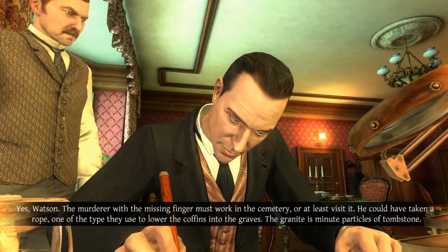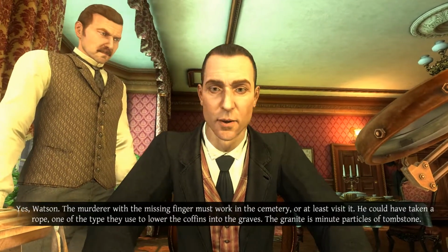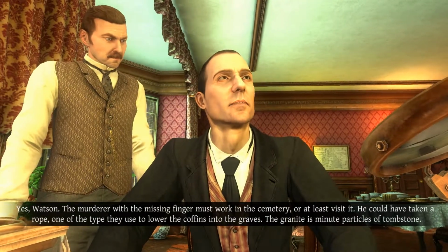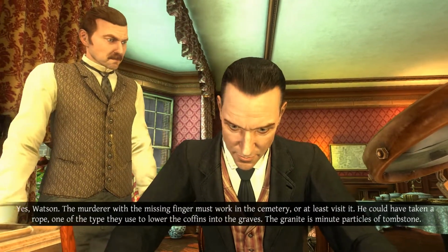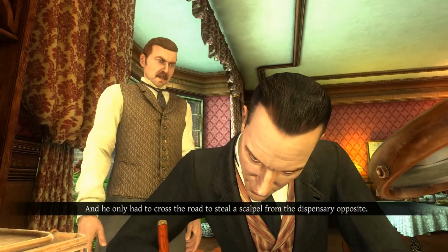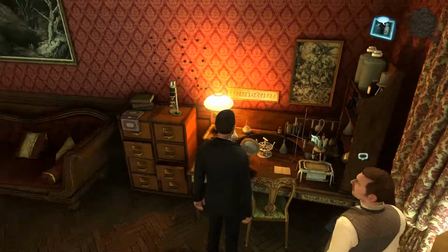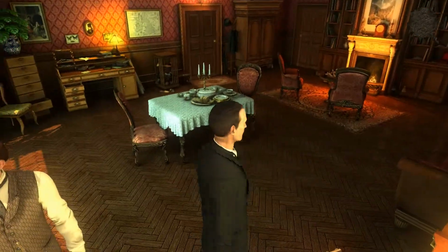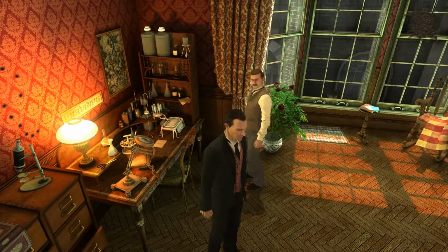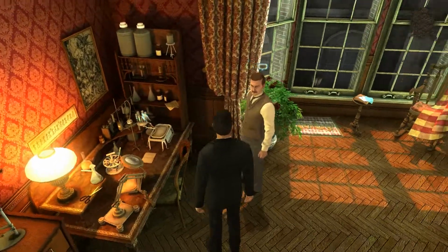Yes, Watson. The murderer with the missing finger must work in the cemetery, or at least visit it. He could have taken a rope, one of the type they use to lower coffins into graves. The granite is minute particles of tombstone. And he only had to cross the road to steal a scalpel from the dispensary opposite. Exactly, so he didn't work as a doctor or a nurse in a dispensary. He worked in the graveyard, and as we can already tell, he's not a very scrupulous gentleman. He stole a scalpel.